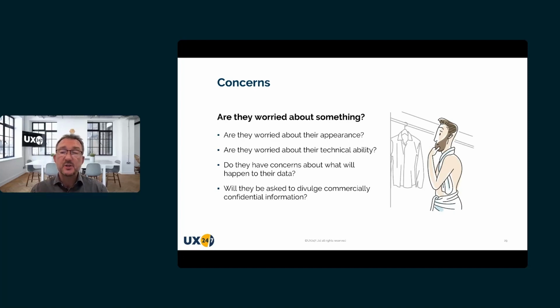We had exactly this issue actually working with Facebook when they were launching their workplace platform. And we were talking to people about their use of other similar platforms like Slack and Teams. And they were quite worried about how much they'd have to share about their working practices.